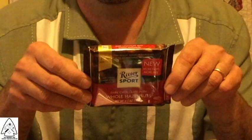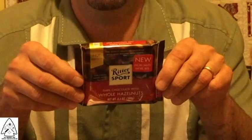And, of course, who'd forget good old chocolate? Now this is a European chocolate, but we got 18 grams of carbohydrates. We've got 16 grams of fat. We've got a calorie count, as soon as I can find it, of 220 calories. And this is dark chocolate.